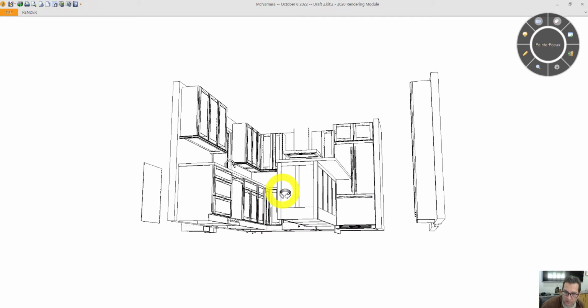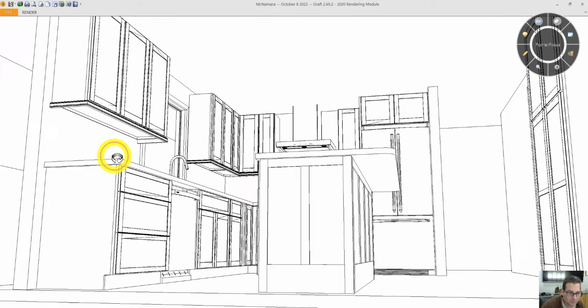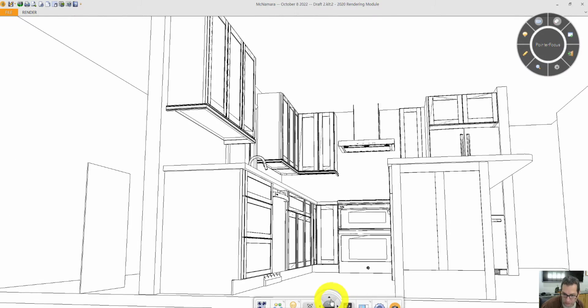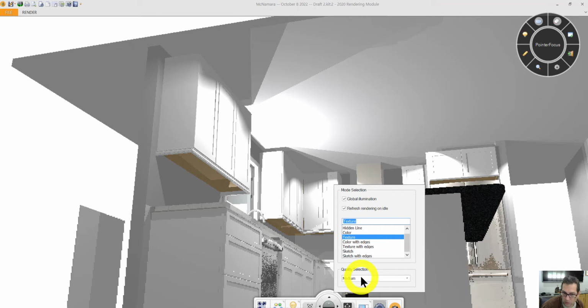Now, before I forget, I do have under cabinet molding. You can see it right there. And a lot of people like that because it hides something. And I'm going to show you something in color. Hit that button.